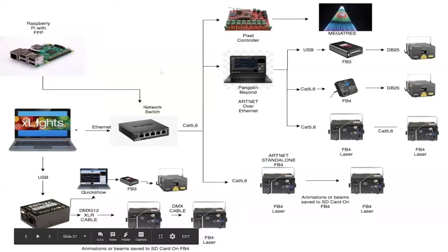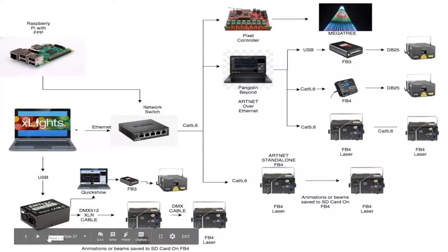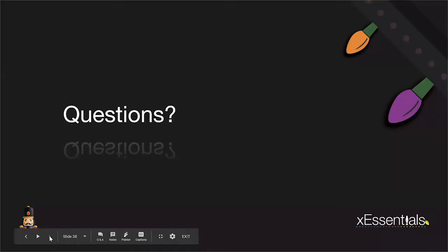This is a diagram that I built at first, and then I realized that it was just way too complicated. So that's when I found all the diagrams on the Pangolin site, and this has got all that, but it's basically just into one, and I won't even talk about it. If you want a picture of it, I can send it to you. And then I'll just go ahead and answer some questions if you want, and then I'm going to go ahead and turn the webcam on.